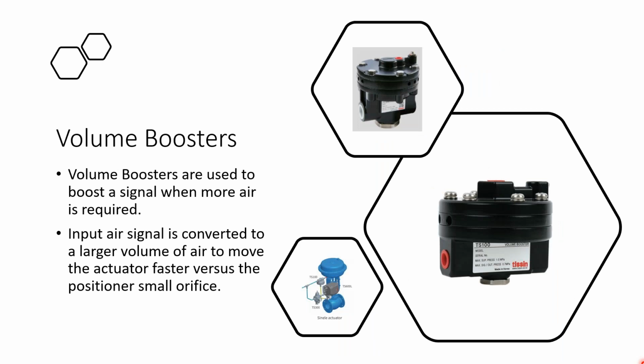Again, briefly, the volume boosters. A lot of times these are used. The example that we have down here at the bottom is a control valve. And typically what we're using these volume boosters for are larger volume cylinder actuators, whether it be rack and pinion or a Scotch yoke. And the positioner has a very small orifice, and it's trying to fill a very large area. So what we do is we will add this volume booster into the supply side, and then we take the output from the positioner to this volume booster.